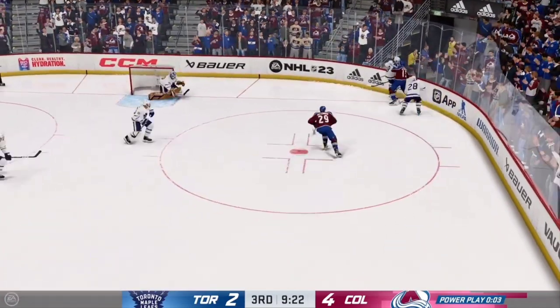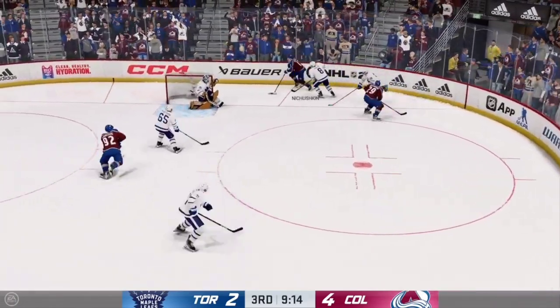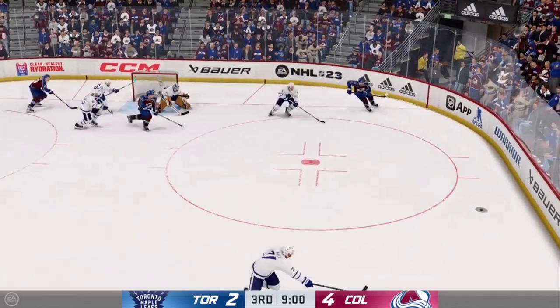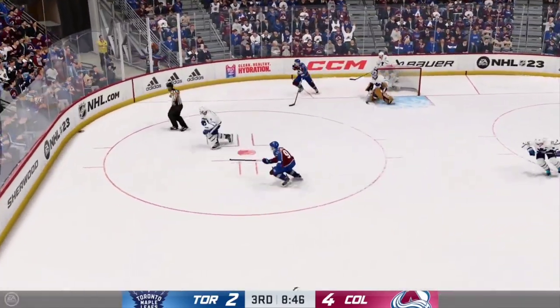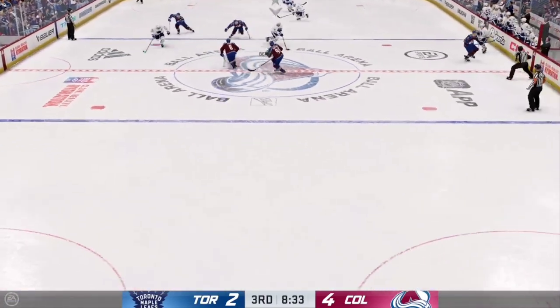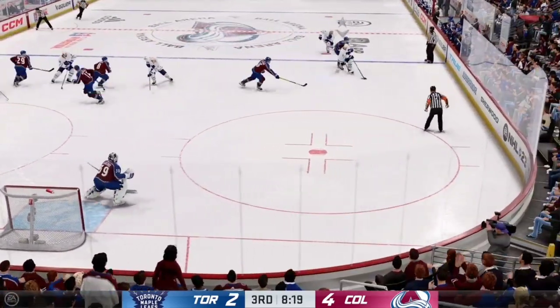Toronto's got a chance to work the transition game now shorthanded. And the PK unit gets their man out of the box. Well, if they were going to stay in the game, they had to kill that off. You cannot lose touch with the score here. From right out of midair, he bats it down. Moves it over to Carlson. Right up the gut into the offensive end.